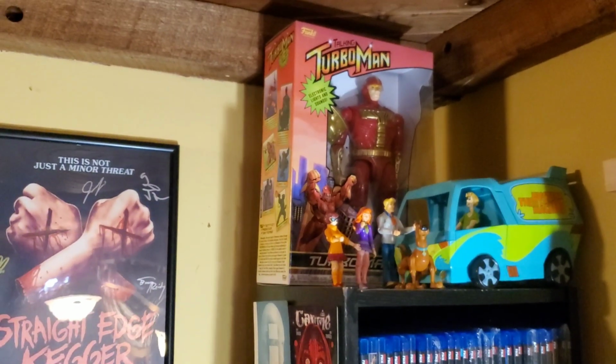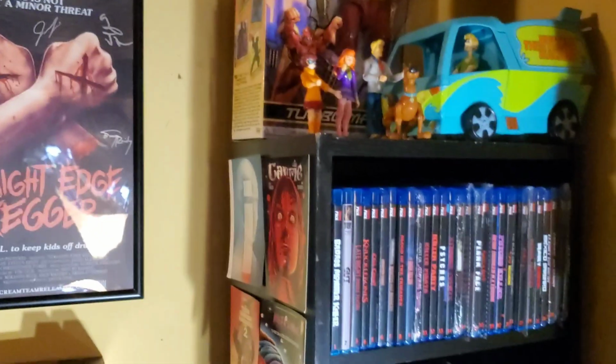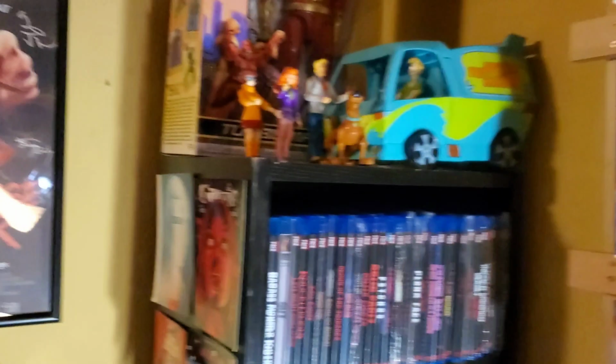All the way at the top is our Turbo Man that we found at Walmart. And then I love Scooby-Doo, so there's the Scooby-Doo Mystery Machine with the whole crew standing right there.